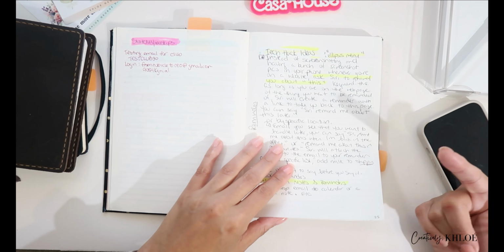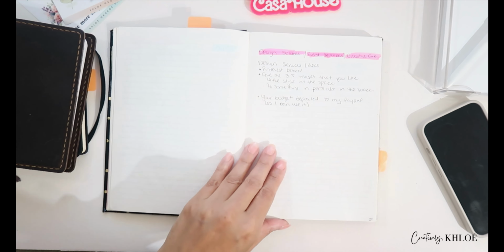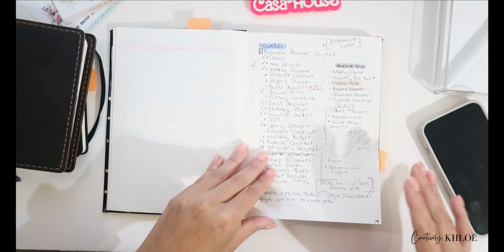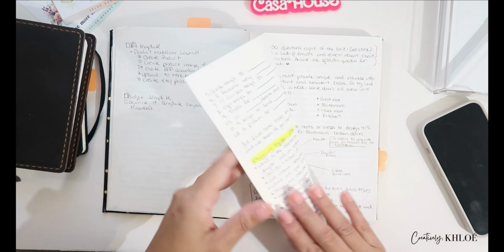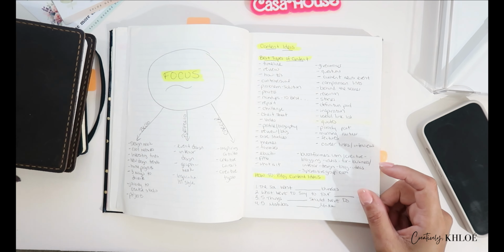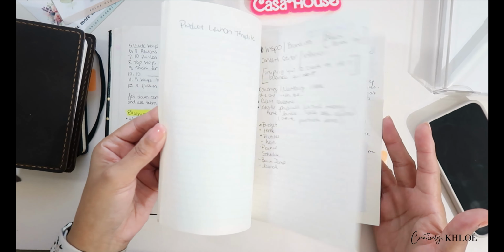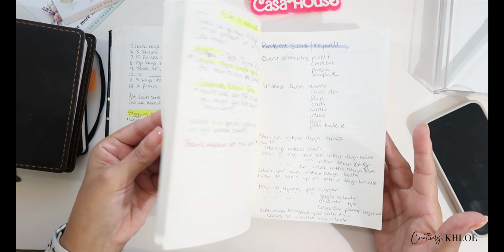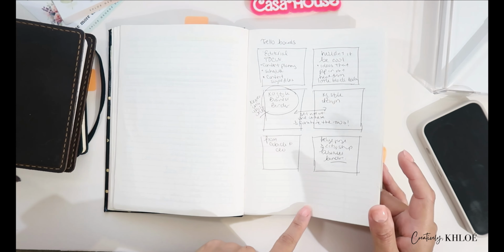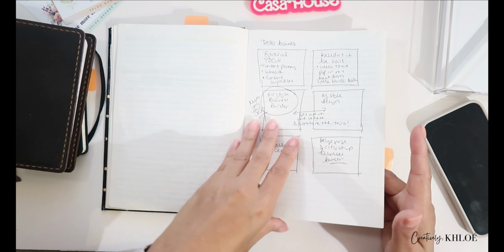Then I started doing scripts for social media and YouTube. Then I got into launches, marketing ideas, just different types of content pillars and so on. Let me see what else is interesting in here. That's pretty much it. So I moved out of this book because there wasn't enough space, even though I did like this, to the bigger business binder.